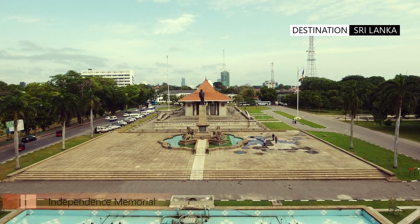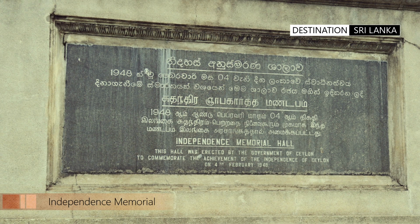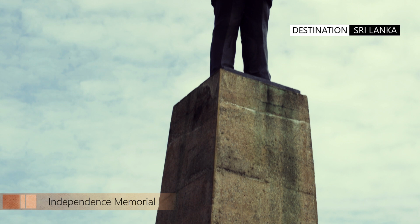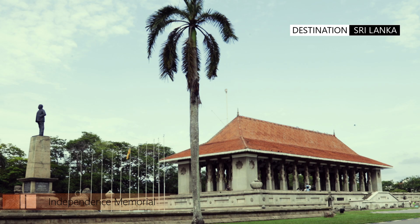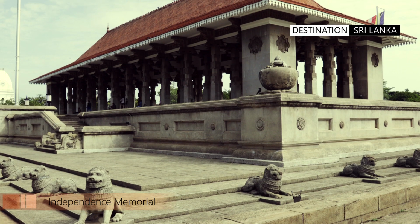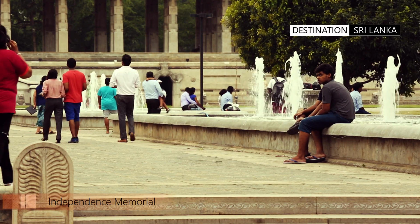This magnificent structure was built on the instructions and direction of the Prime Minister of the time, the Right Honourable D.S. Senanayake. It was built as a remembrance of Sri Lanka regaining sovereignty from British rule. However, the construction of the building actually commenced a year after Sri Lanka gained independence.